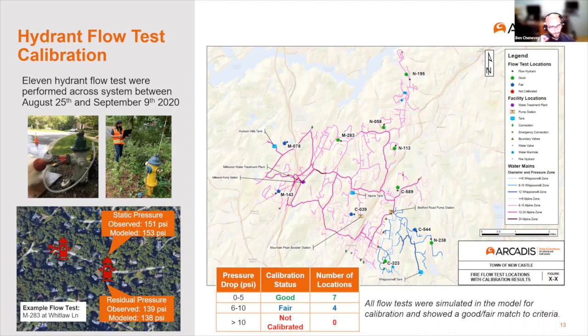Yes. So the hydrant that was flowing, and it's kind of hard to see in there, but there's a pressure meter that's collecting pitot pressures that is converted into a flow rate. So that's kind of a collected information point. Okay.